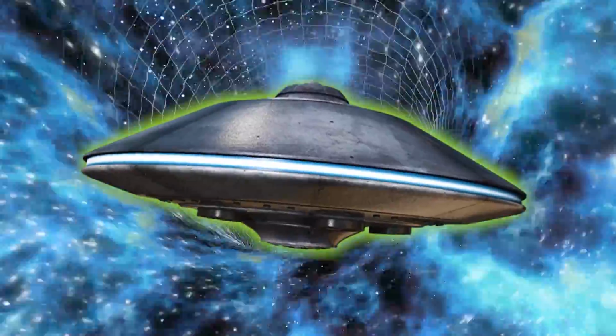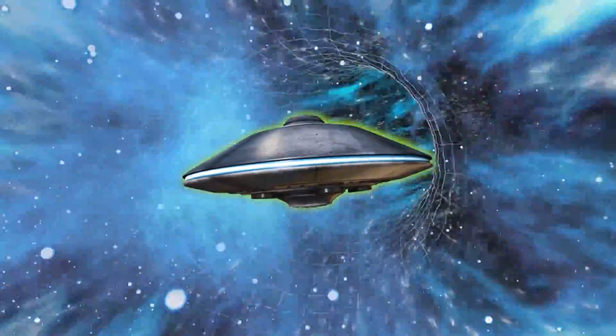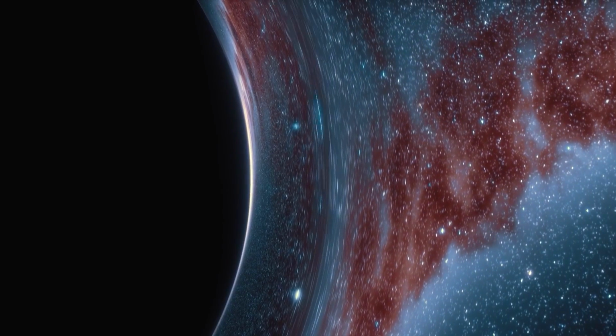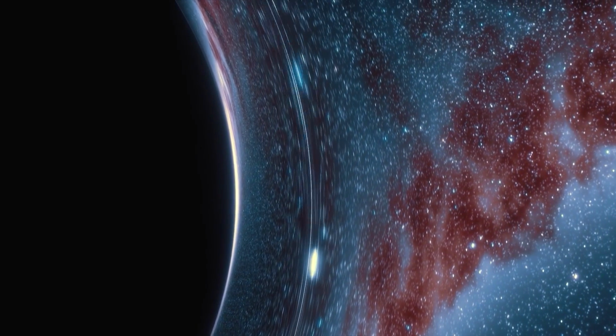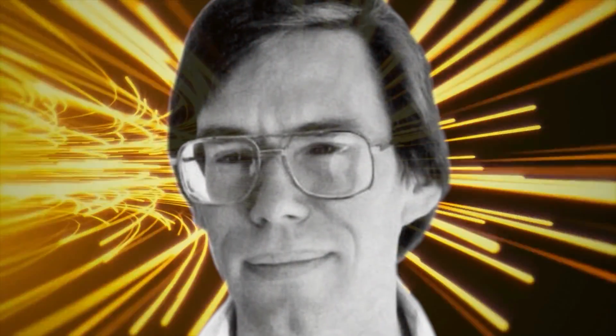One of Lazar's central claims is gravity wave propulsion, a concept suggesting these alien spacecraft could manipulate the fabric of space and time itself for movement. Imagine them creating a bubble of warped space, allowing them to travel at phenomenal speeds, perhaps even exceeding the speed of light. Lazar went a step further, elaborating on how this propulsion system supposedly works.